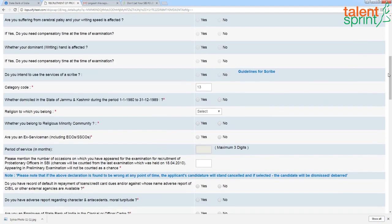The next one is whether domiciled in the state of Jammu and Kashmir during the period 1/1/1980 to 31/12/1989. Please click yes or no accordingly. Choose your religion. If you're an ex-serviceman, click yes. If not, no. Move forward.